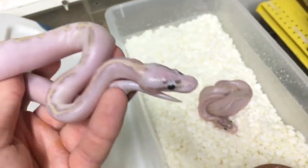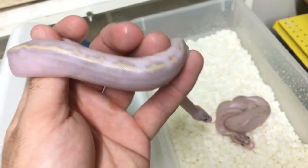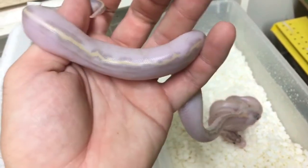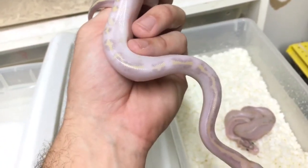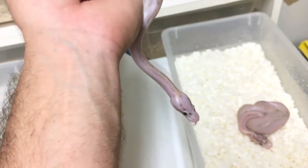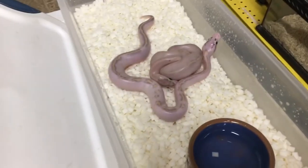But anyways, let's take a look at this guy here. This is a male. That one down there is a female. You can see that the pastel ivory obviously has a lot more yellow to it, and the yellow is a lot bolder too. The stripe is a lot thicker, and you can see this one actually has some really cool stuff happening on the back. The pattern breaks up a couple of times before continuing on down towards the tail. So that is definitely a pastel ivory. And that boy there is actually the biggest in the clutch.